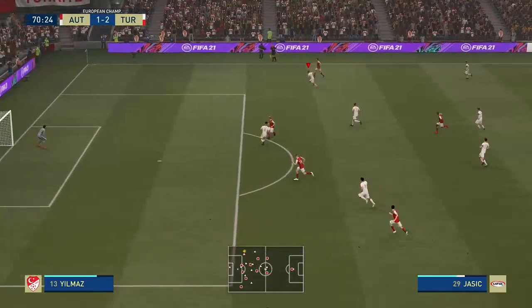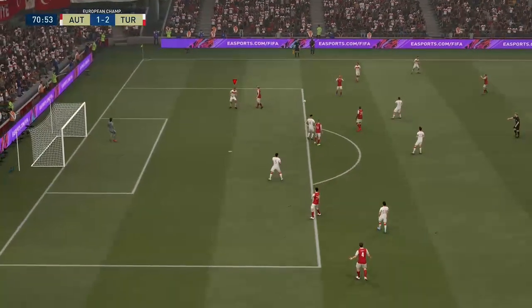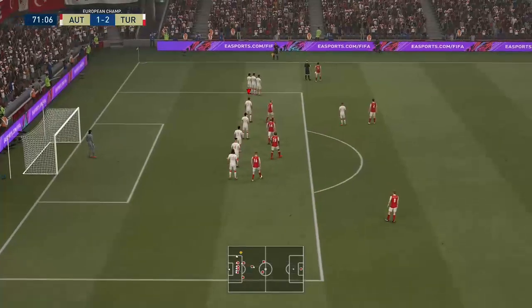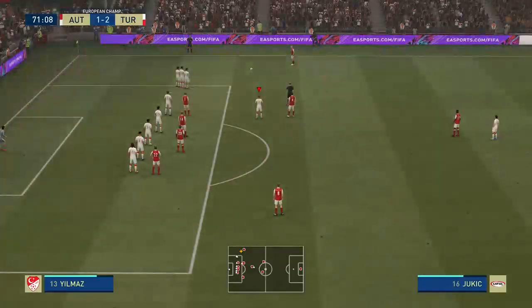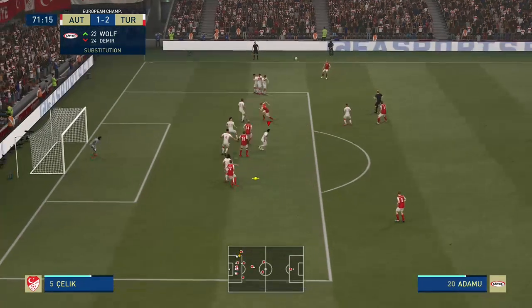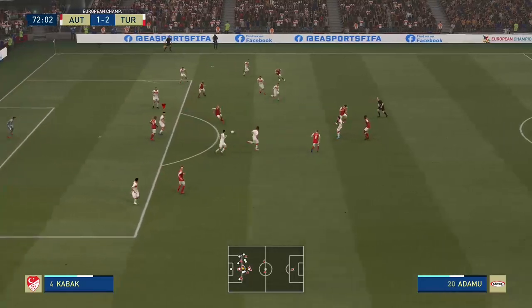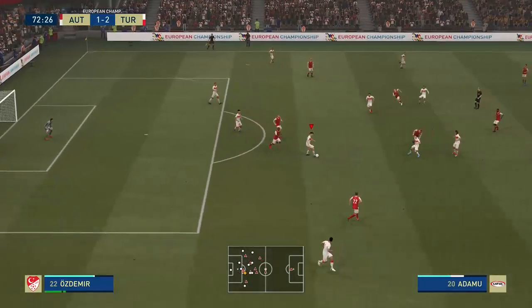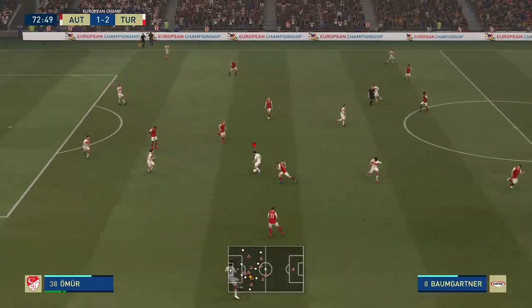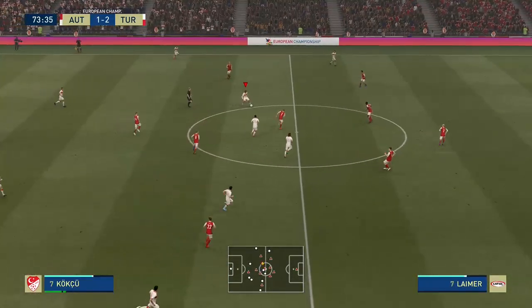Might be on for them. So deciding to make a personnel change at this juncture. And fired from the flank into the area. And they deal with the threat this time. Berat Iber Özdemir. Ünal. And the counter-attack is on.